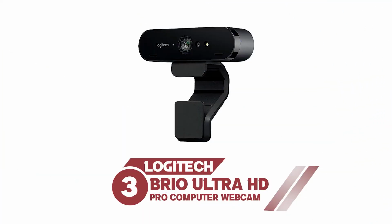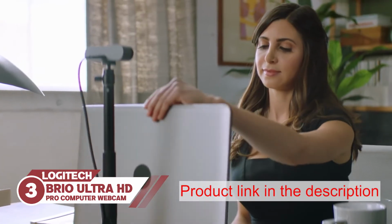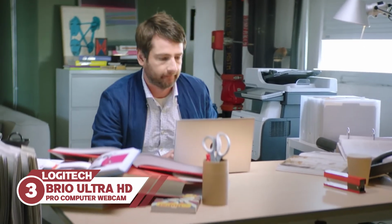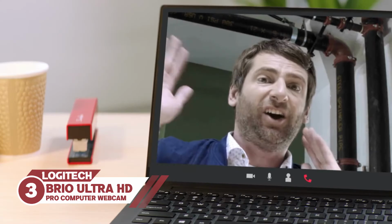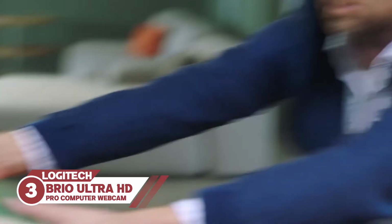Number 3. Logitech Brio Ultra HD Pro. Logitech Brio is one of the very best webcams for streaming, but these top-level specs don't come cheap. This camera can record in 4K, stream in 1080p Full HD at 60 frames per second, and offers a 5x digital zoom that crops a 4K image to 1080p.